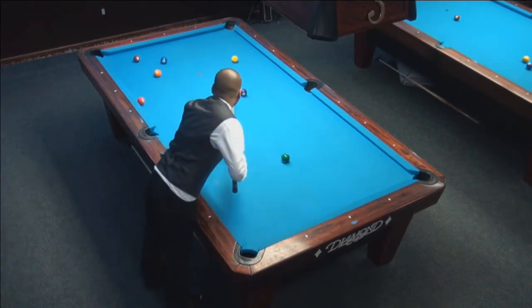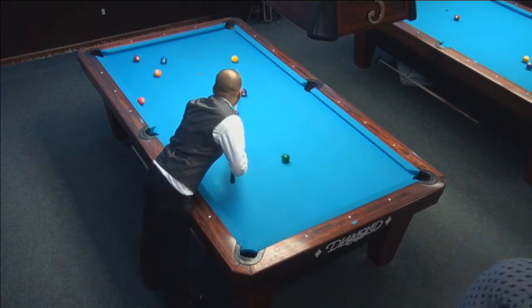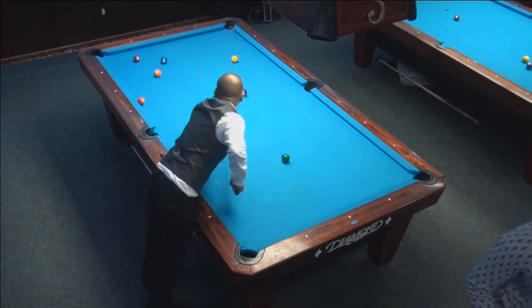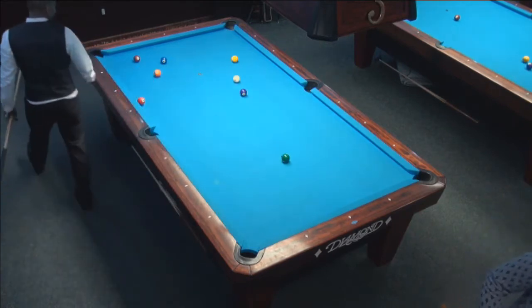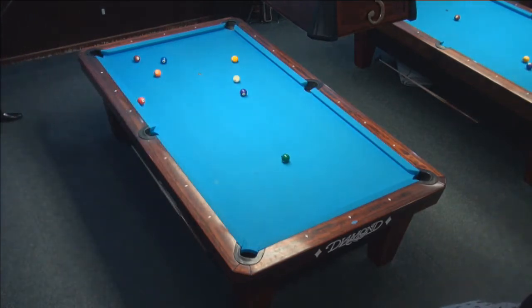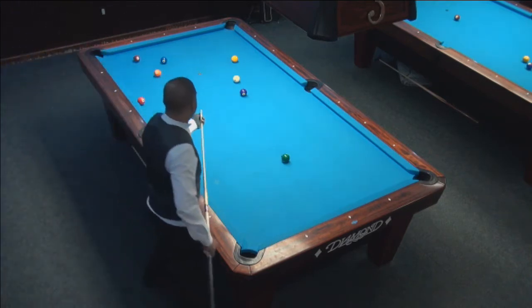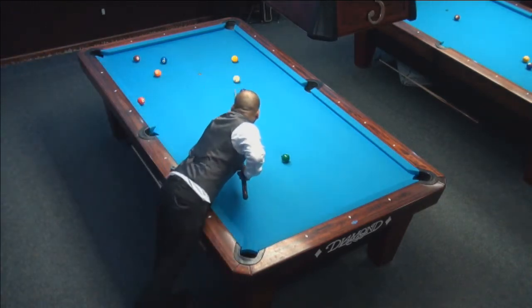Mm-hmm. Now, for our viewers out there, in this format of seven ball, when you miss, it's ball in hand to your opponent. You're allocated one safety per rack. After that, if you miss your shot, then it's ball in hand.